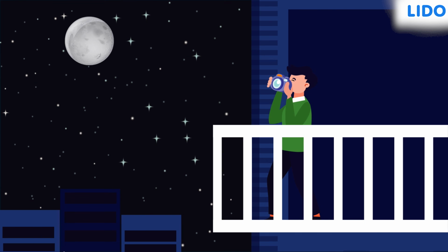Why don't you try to take some photos of the moon the next time when it is a full moon's night?